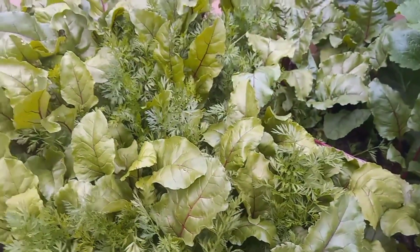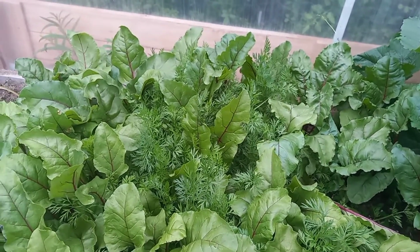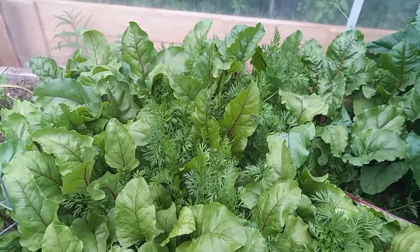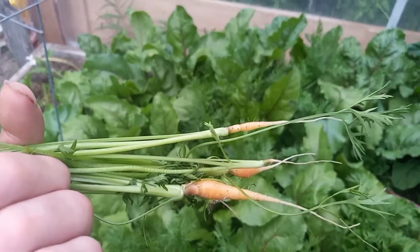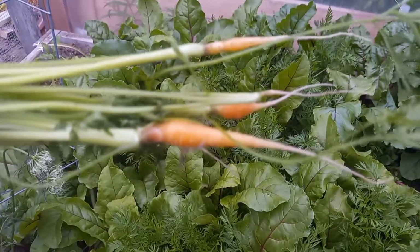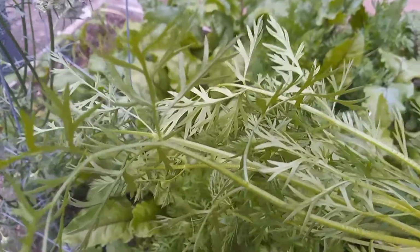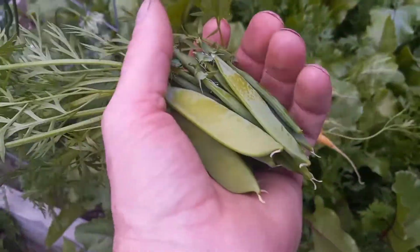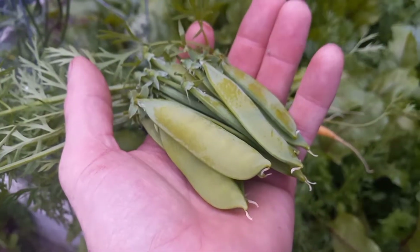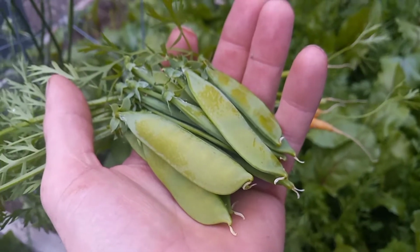So I'm just going through thinning some of them out here and there. So hopefully I can get some decent sized carrots off of this patch. But you know, there's little baby carrots down there. I'll eat the carrots. I'm gonna take the greens over to the bunny rabbits, and the sugar snap peas are just gonna be a midnight snack. Well, it's 10 o'clock right now, so it'll be a 10 o'clock snack for me.